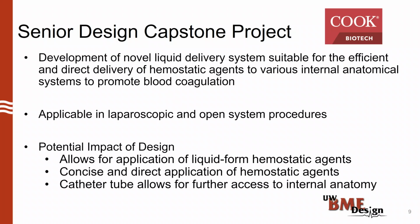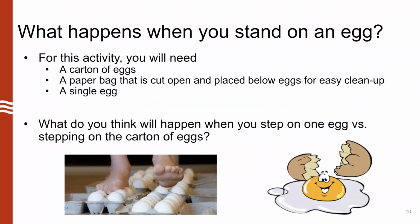Some potential impact of our design is that it allows for the application of liquid form hemostatic agents. Currently, the most commonly used hemostatic agent is in the form of powder, and our device can provide a platform for liquid form agents. And the catheter tube in the design can allow for further access to the internal anatomy. And next, we will have Xavier to introduce some details about our activity.